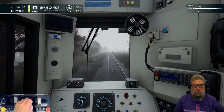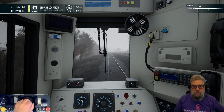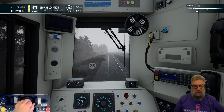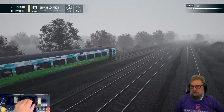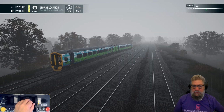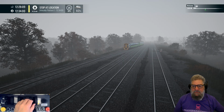Doo-doo, doo-doo, doo-doo. I'll probably get pinged for that. We are joining the main line here on our path to Kirkaldy, in our train that said an announcement but didn't. Didn't know where it was going. Isn't that sad?